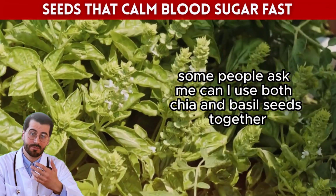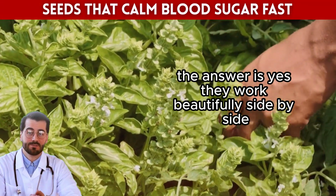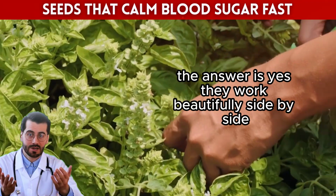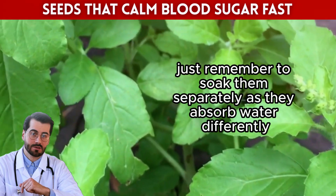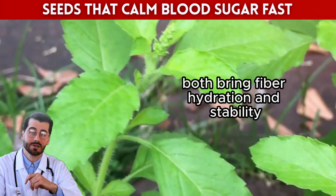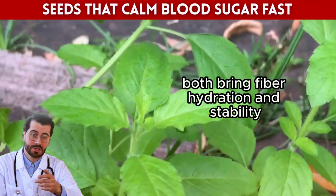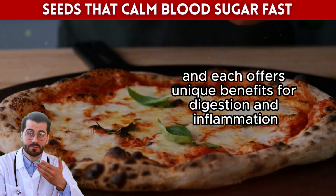Some people ask me, can I use both chia and basil seeds together? The answer is yes. They work beautifully side by side. You can alternate days or even mix them in one recipe. Just remember to soak them separately, as they absorb water differently. Both bring fiber, hydration, and stability, and each offers unique benefits for digestion and inflammation.